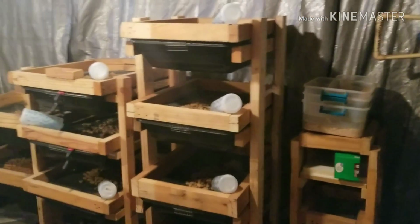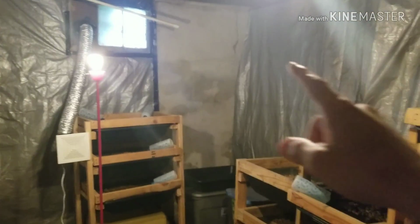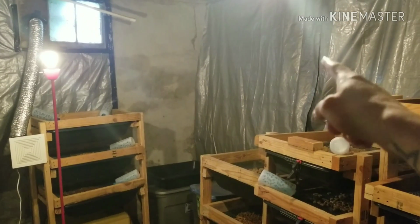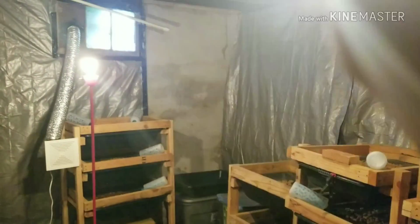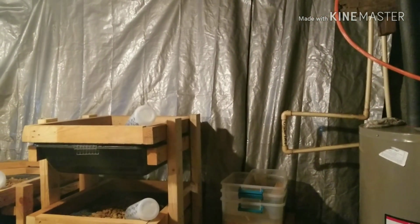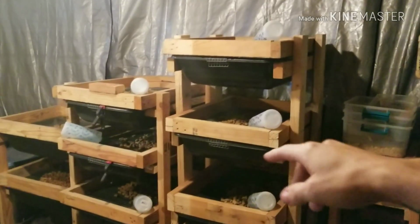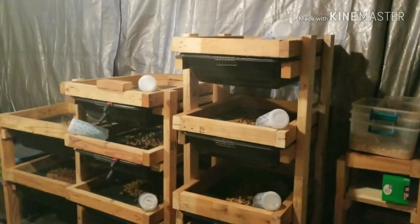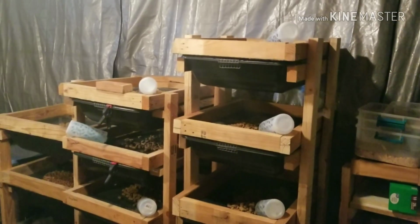So we reorganized the rat room a little bit. I had the tarp come straight over right where this is split, and I opened that up and went along my basement wall over here. And then I moved my racks because I started building. I built one more rack, and I have too many racks. It was too cramped of a space. So here we go with the first rack here.